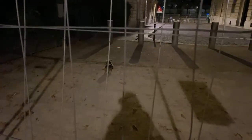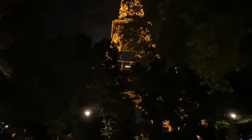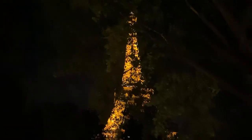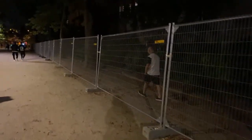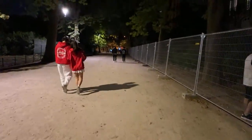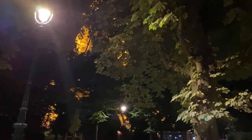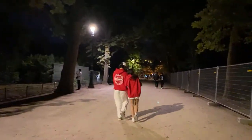What's this little guy doing? Waiting for his dad. I think the dog was trying maybe to stay a little longer around the Eiffel Tower, but his dad said, "What are you doing? Come back."